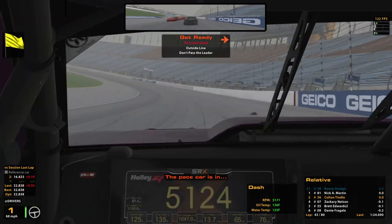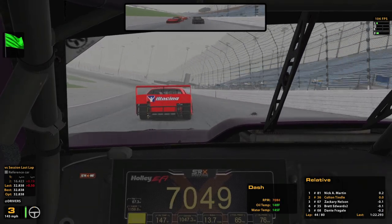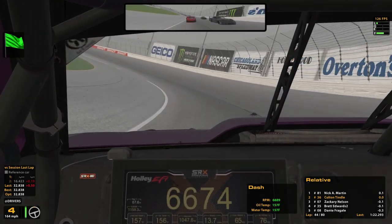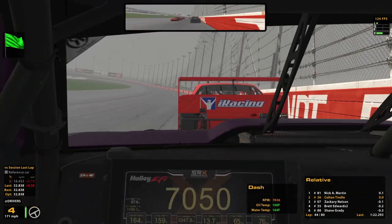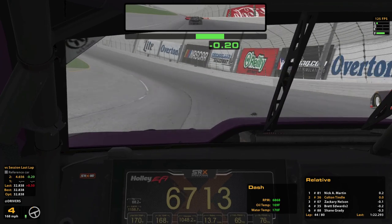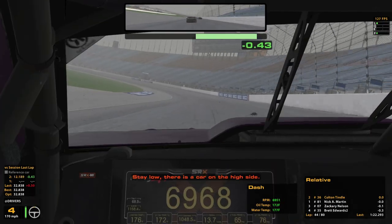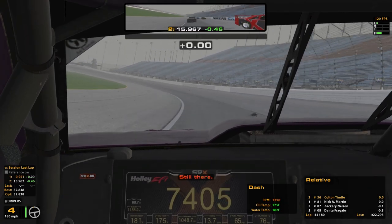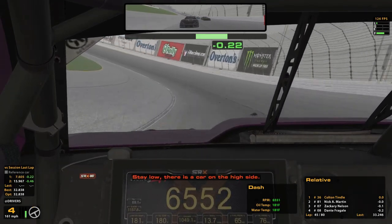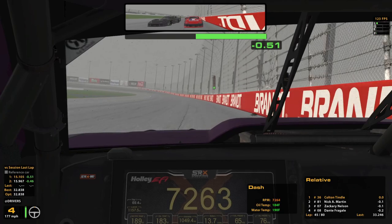The pace car is in. Green flag, green flag. Pit road's open. Is that going to go to the inside, I bet? No, he's not quite there, so that's fine. Outside. Stay low. This car might be better on older tires. That corner felt pretty good. Okay, you are the leader. Stay low. There's a car on the high side. Clear outside if you want it. Slide up in front.